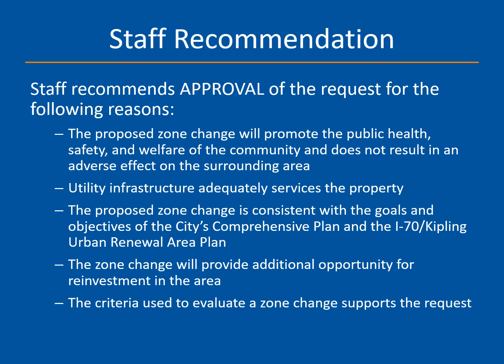Ultimately, staff is recommending approval of the request for the following reasons. Based on the character and land use patterns of the area, the MUC Interstate Zone District in this area is more appropriate than C1 in terms of allowed uses for the property. For that reason, the zone change should not have an adverse effect on the surrounding area.